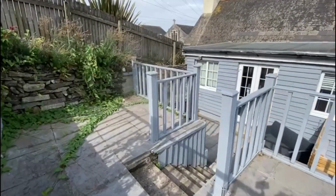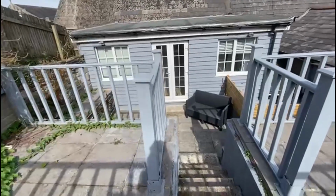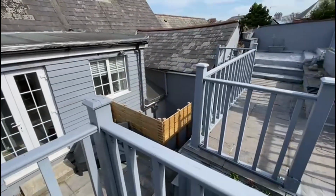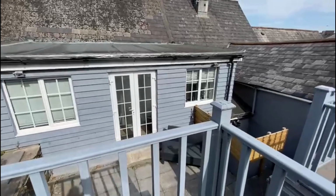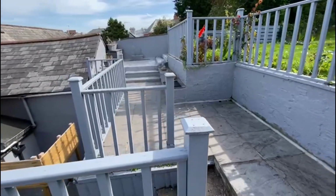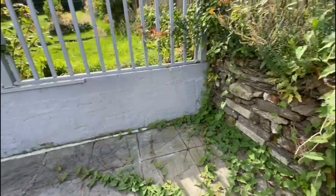This is the rear of 37 Westgate Street. You can see it's concrete steps and paved patio area at the back here, which goes right down to the kitchen there. And that's the middle floor landing that those doors go on to. But you can see there's plenty of space out here for seating, etc.